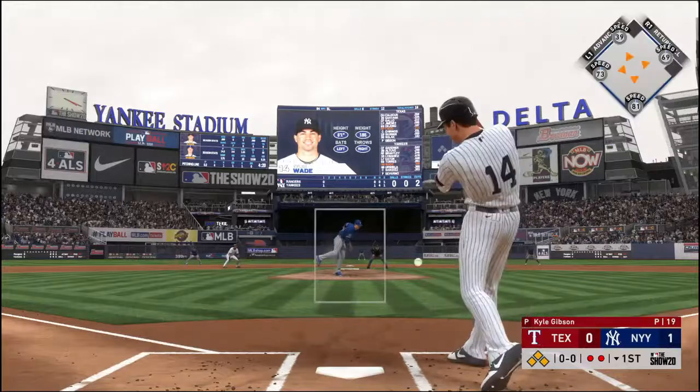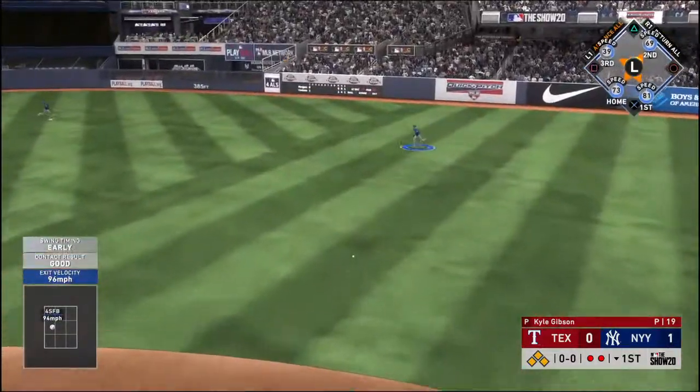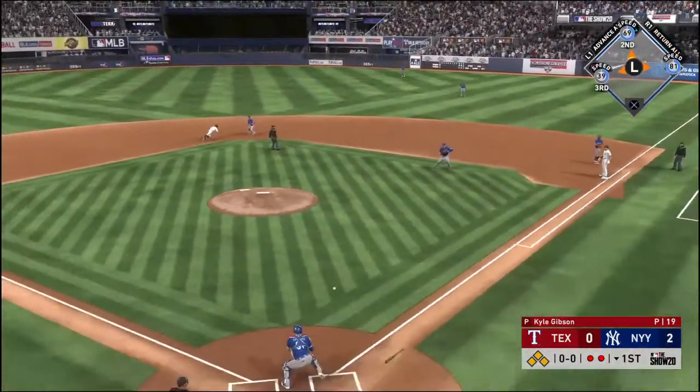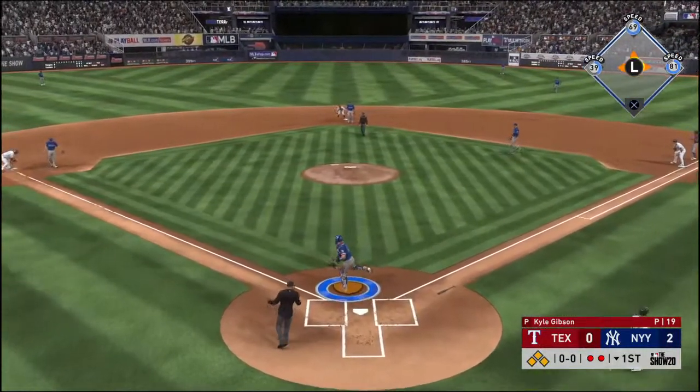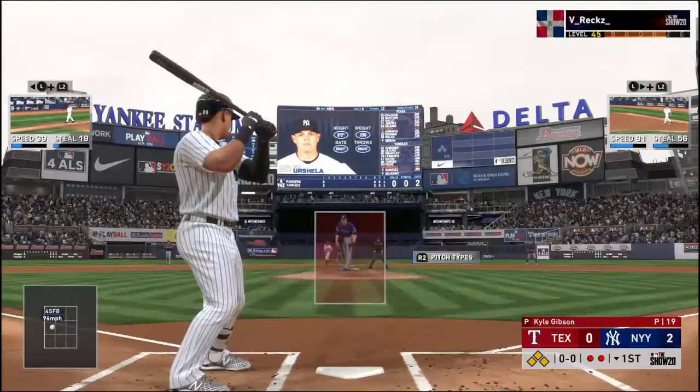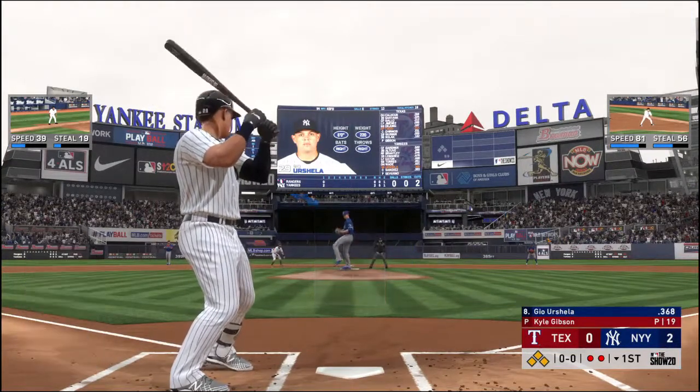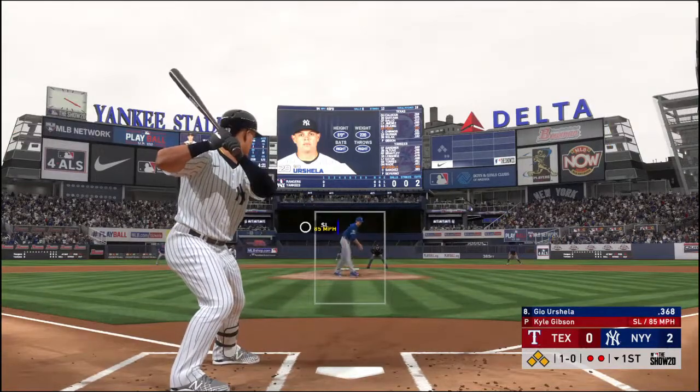He's ready. Here's the first offering. Hit hard on the ground towards second. A diving try, but he can't haul it in. It's through for a base hit. And they're not going to get him. He's in there at the plate. The third baseman. That'll bring in Giovanni Urshela.